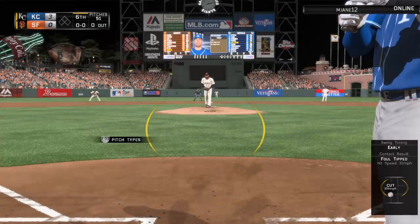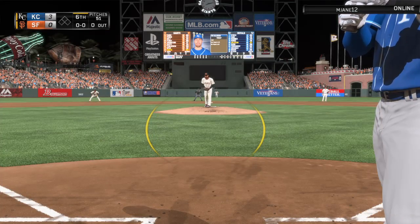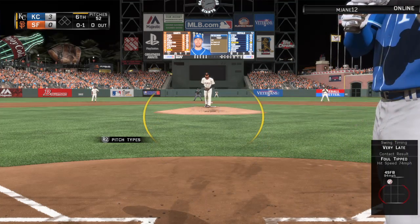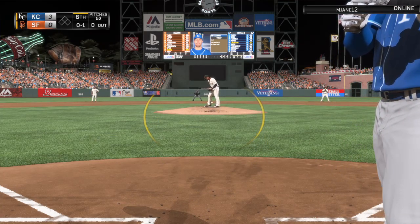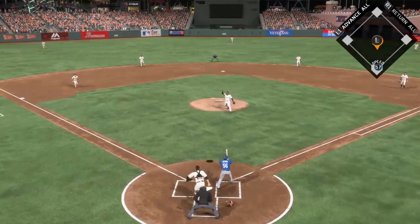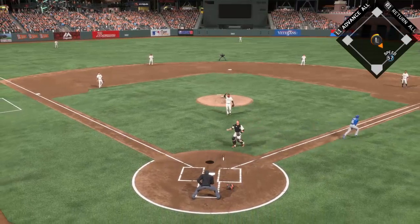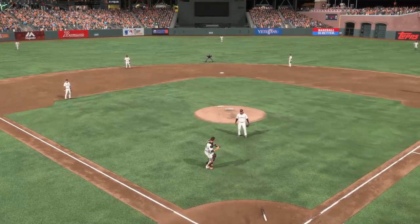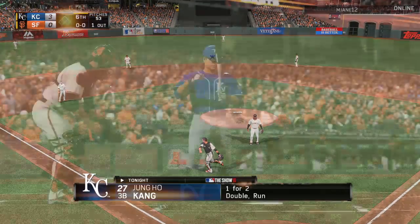Cole Calhoun makes his way to the box to lead us off in the 6th inning. Right fielder, Cole Calhoun. Behind on that one, now behind in the count, 0-1. Cueto into his motion. Here he comes, 0-1. High pop-up. And he'll stay with it here as he puts the squeeze on it for route number 1.